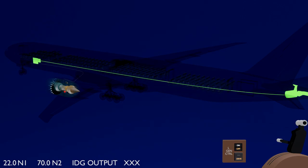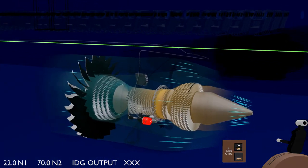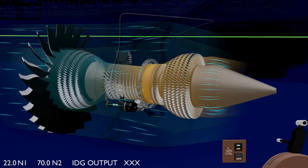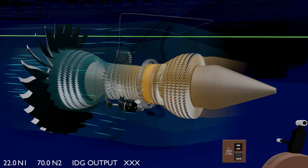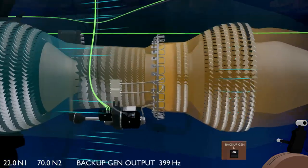In case the IDG malfunctions due to excessive heating, a drive light illuminates on the disconnect switch. Using the switch mechanically decouples the IDG from the gearbox, and prevents further damage. Once the disconnect switch is used, the IDG is not available for the remainder of the flight. On most aircraft this means total loss of electrical power from that engine, but not on the GE90, which has a backup generator.